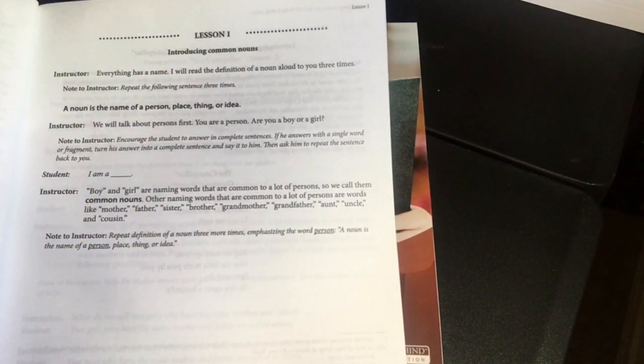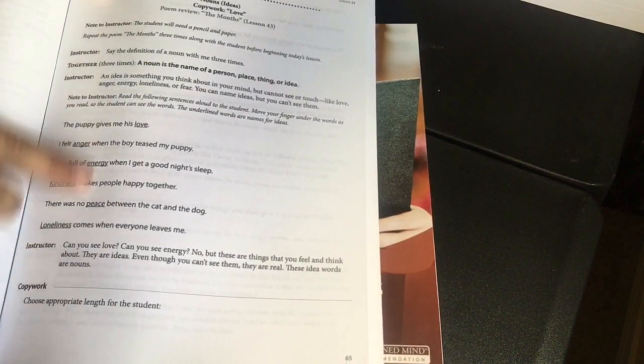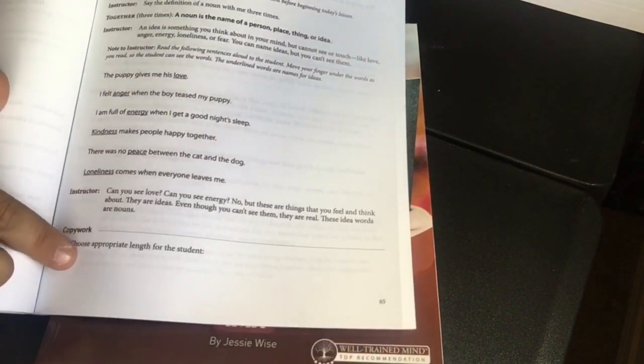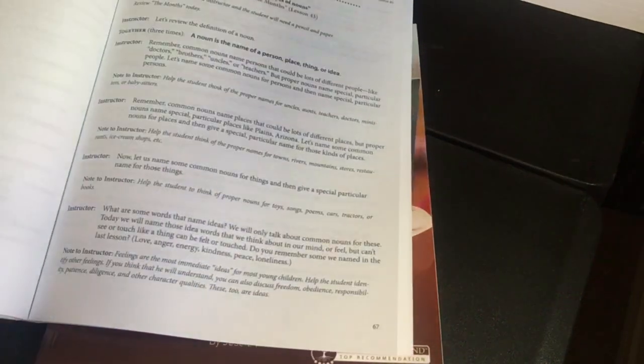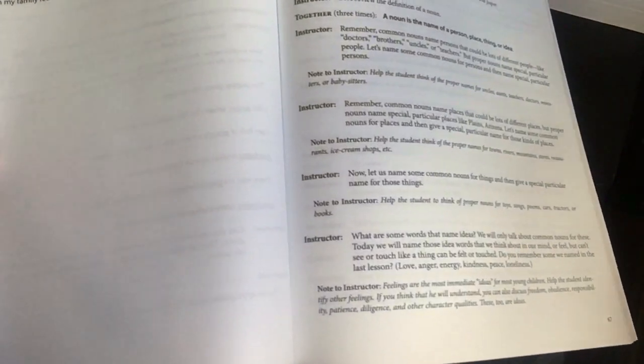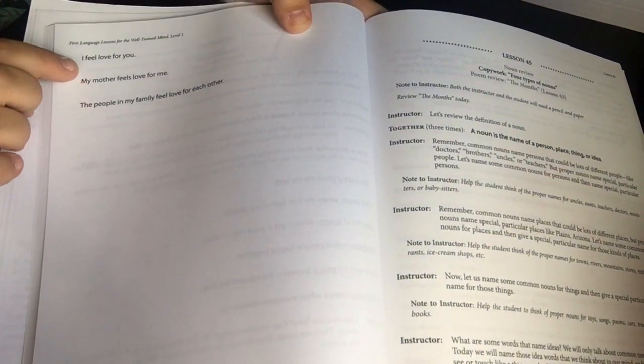And like I said before, the first 41 lessons are almost purely oral. So it's a very laid back, easy paced curriculum. Once you get to lesson 42 and beyond, you have some copy work. So I'll show you, these are the scripted and oral things down here. It says copy work. Choose appropriate length for the student. And if you can see that, the copy work is right here.